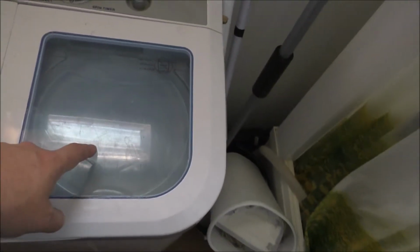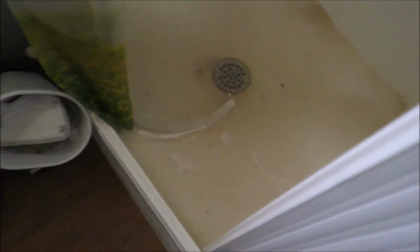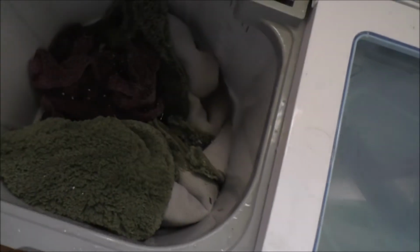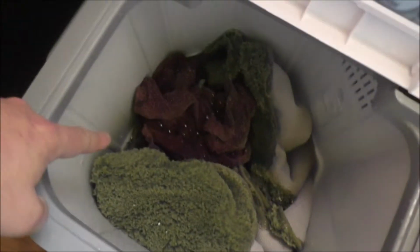I'll be running the spin dryer as well. So you can see how nappy this water is. That is gross, folks. Hella gross. If I open the lid, you can see the water level draining. It drains pretty quick. Good pump on this thing.